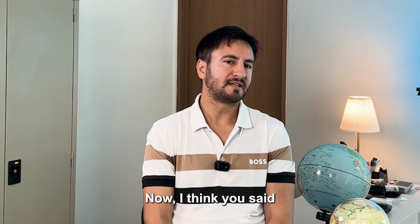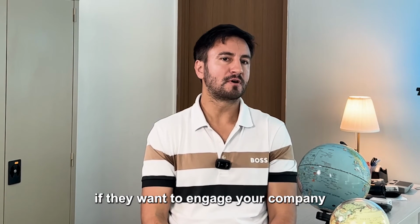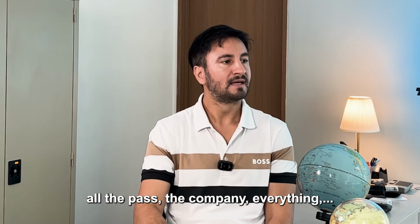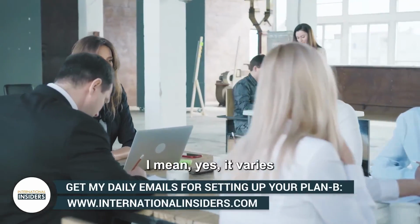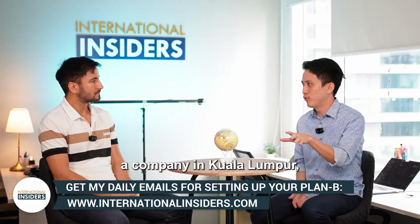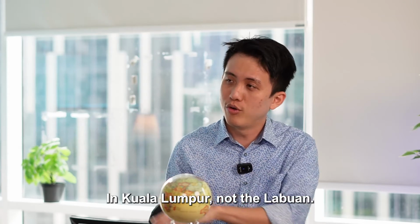Now, I think you said 6,000 to 7,000 USD ballpark if you want to do this through the Labuan route, correct? What would someone be looking at if they want to engage your company to do all this for them, all the passes, the company, everything? Is that the fee for everything? It depends on which industry the client is in. Yeah, it varies greatly. But setting up a company in Kuala Lumpur, not the Labuan one, we offer a standard package. It costs about $600 or something. In Kuala Lumpur, not the Labuan one.